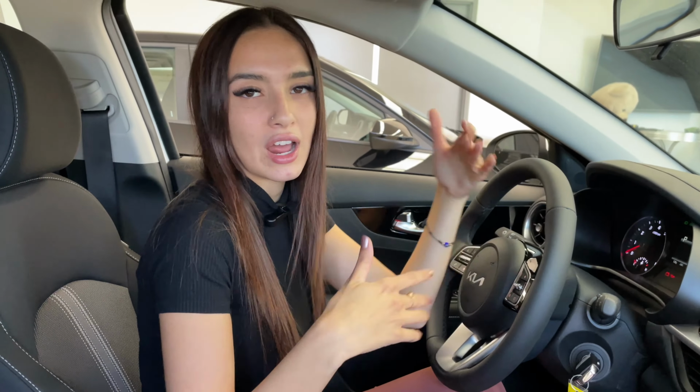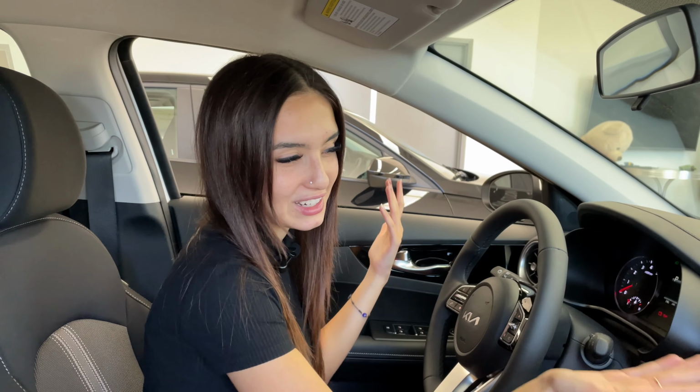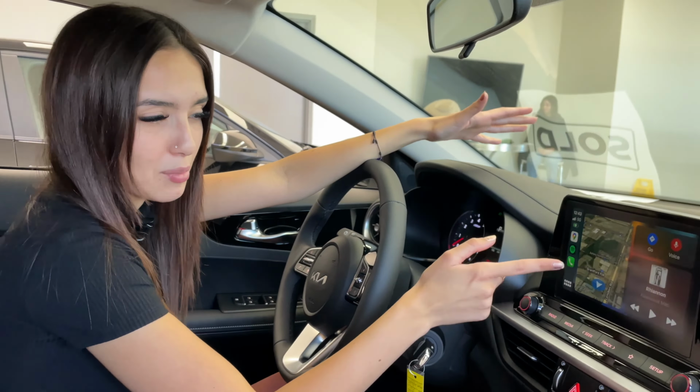Some other cars, anything with our bigger screen, you do have to have it wired, so it's going to charge anyway. It's really nice to kill two birds with one stone. With Apple CarPlay, you'll have your maps, your music, and your voice commands from your phone as well too. So it's very handy, very nice to have.